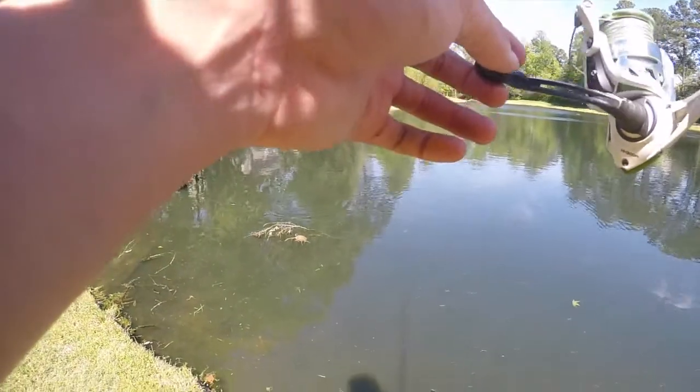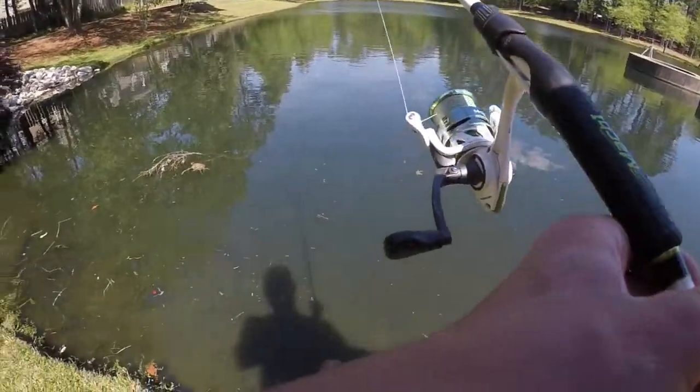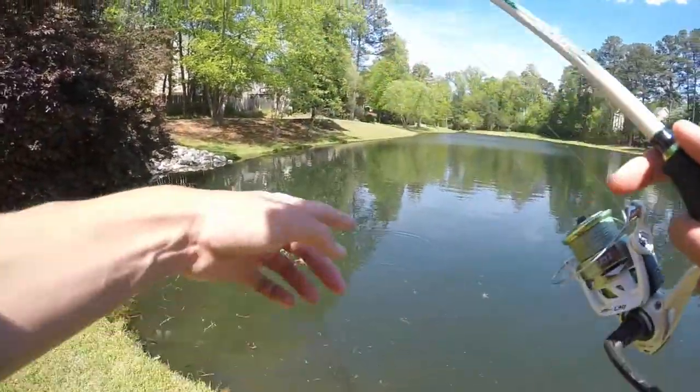There's a bass right here. I'm not sure if he's on a bed or if he's just feeding, but there's definitely a bass here. I don't know if this fish is spawning or if he's feeding or what he's doing, but I keep seeing this one bass circle around my area.